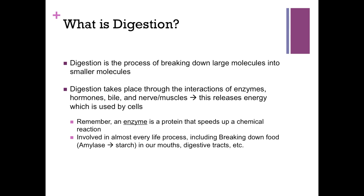Digestion is essentially your body's ability, or the process of, breaking down large molecules into smaller parts and molecules, which then will be able to be absorbed through the small intestine, large intestine, and into the rest of your body.